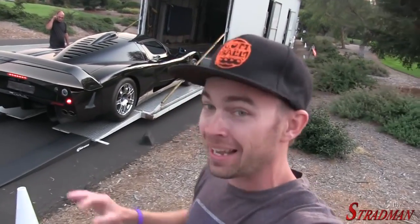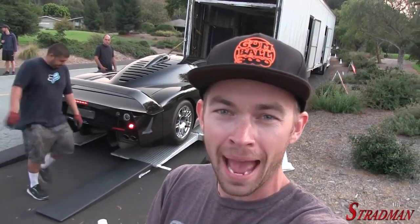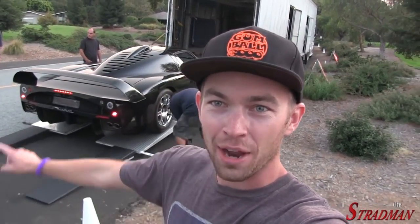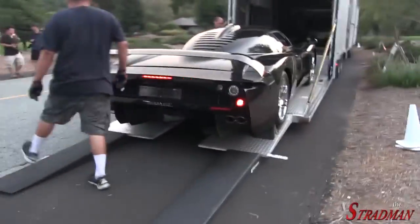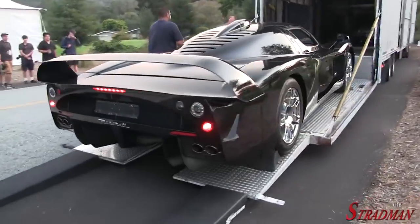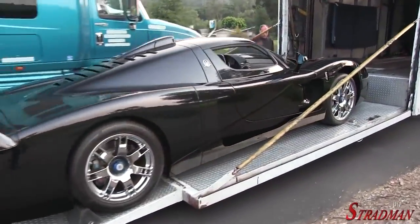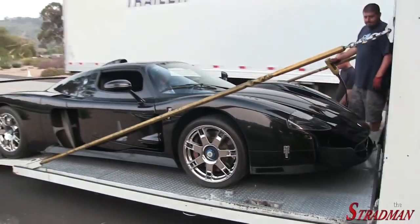I think it's safe to say that the Maserati MC12 would be the absolute most stressful car to ever load up. This thing is incredibly wide. You know, it shares the same platform as the Ferrari Enzo, but that rear spoiler, it protrudes outward. Look how wide that car is right there. And trying to get it into that semi would be an absolute nightmare. Respect.